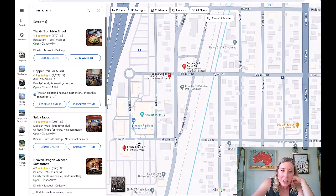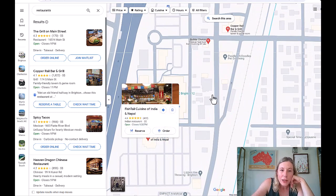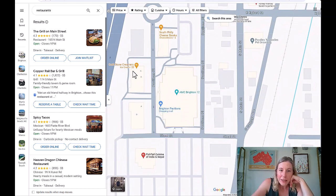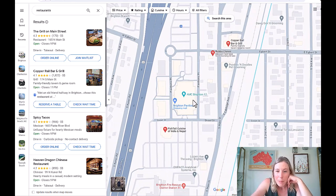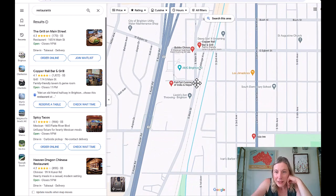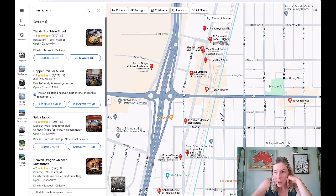In this section, we have some India and Nepal food. We have sushi over here. South Philly cheesesteaks, Cold Stone Creamery, and some of those kind of chains along here. The sushi place is right here. It's not coming up for some reason, but it's definitely not a bad place to eat. And you have more restaurants in this little strip as well.